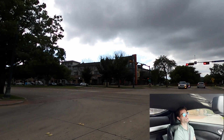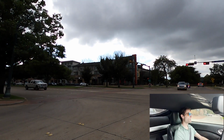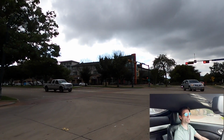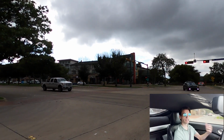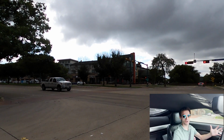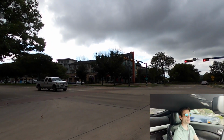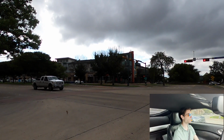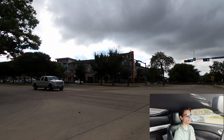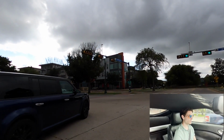Let's see what else is by. This is right by Grandscape Shopping. So if you've heard of Grandscape Shopping, that's where the massive Scheels is, basically a Dick's, but just like really bigger. It's like 2 stories. I mean, it's even got its own Ferris wheel in it, so it's kind of ridiculous. But there's that shopping. Legacy West, like I said, all the major corporate headquarters are around here.